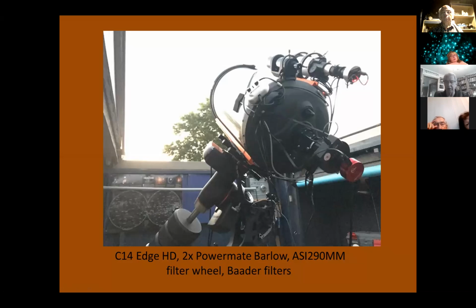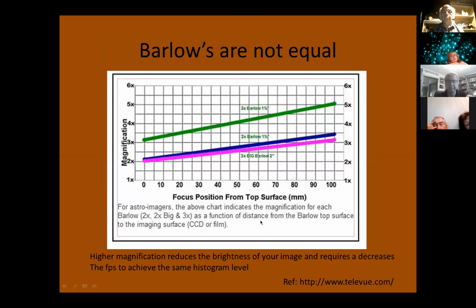I'm going to talk about Barlows. Actually, I'm going to talk about Barlows now. This was something else that tripped me up. I had a 2x Big Barlow. That's this orange, purple bar here. A 2x Big Barlow.